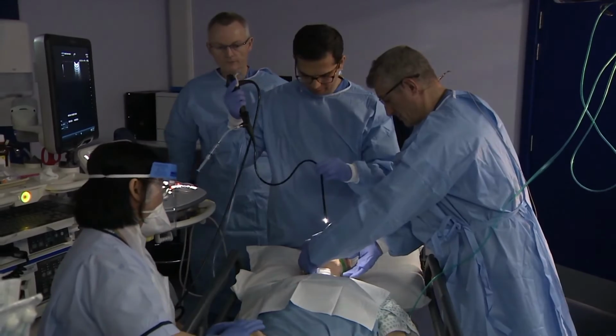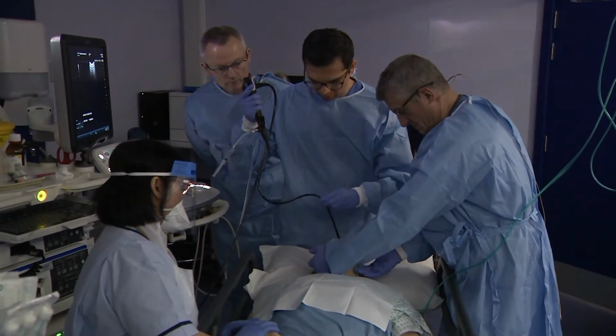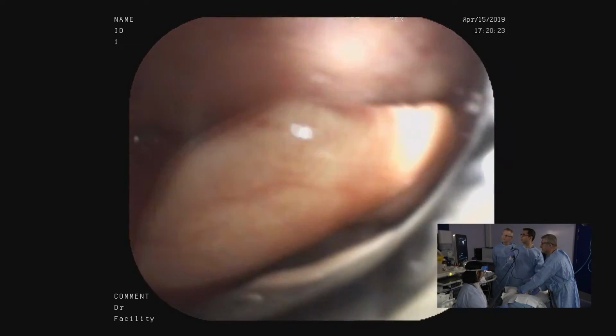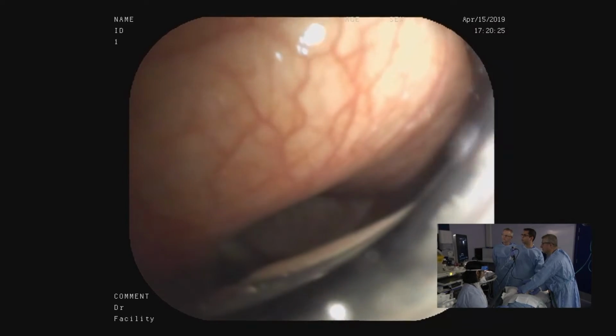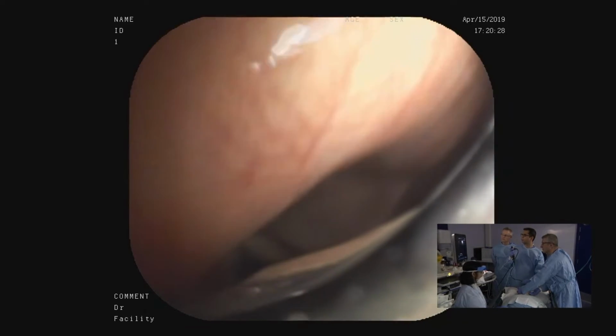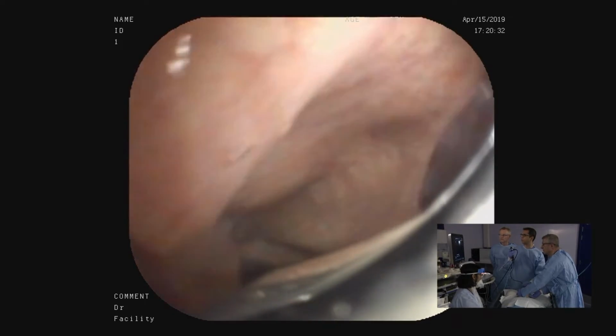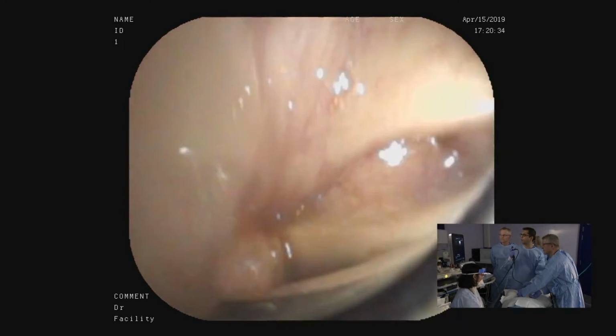Chin lift, please. The chin lift helps to get intubation slightly easier. So I'm at the epiglottis now, looking at the vocal cords. From an intubation point of view, you should aim at the apical part of the vocal cords where they join, and then slowly go in.